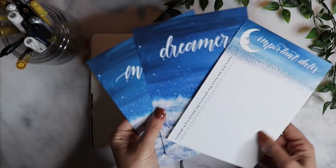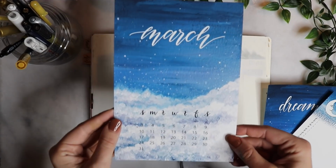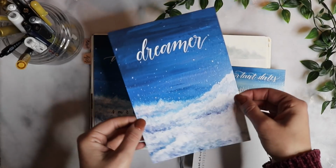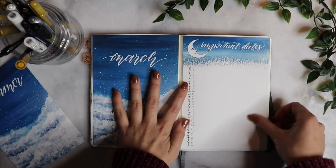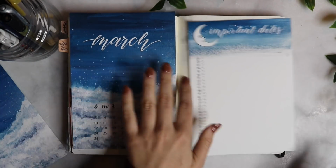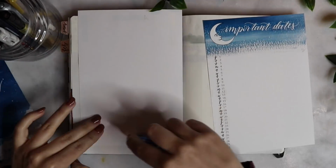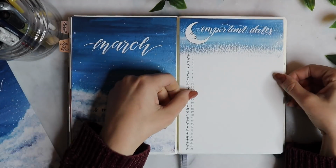So after sending those all to my computer, I printed them out, and these are the finished prints. I'm going to set the Dreamer one aside to hang on my wall, and I'm going to put the March and important dates one into my bullet journal. So I'm just going to take that same Tombow mono adhesive tape and I'm going to paste those in.